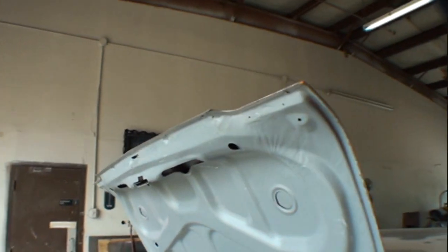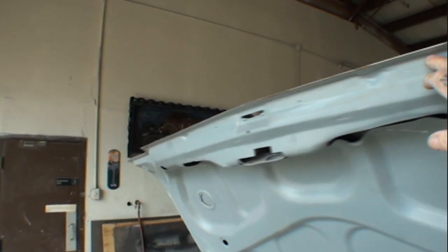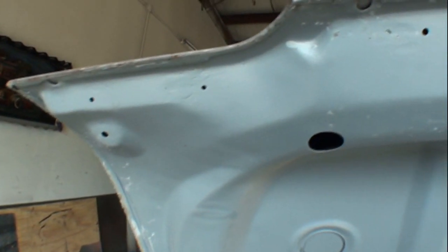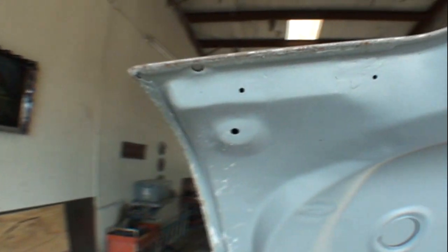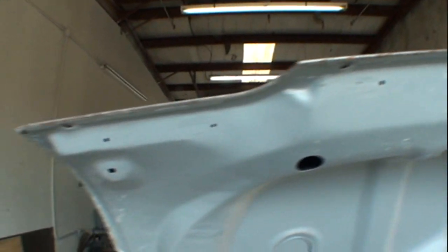So I want you to take a real good look right there on that lip. We're talking about this lip right here. I want you to look at that very closely, and I want you to tell me what you can see before I answer your questions, or actually tell you what we're looking at. Okay, I'm gonna go ahead and tell you now. What we're looking at is rust.